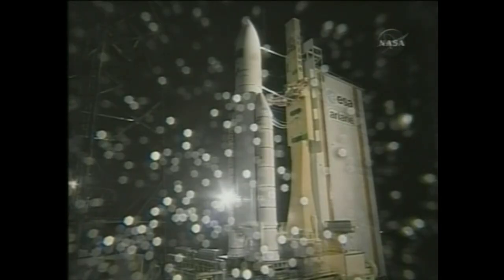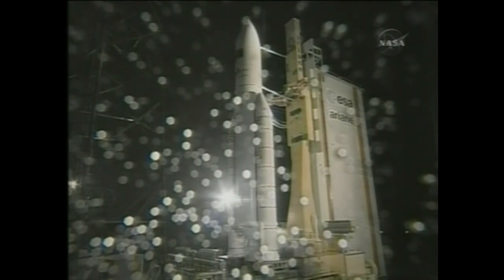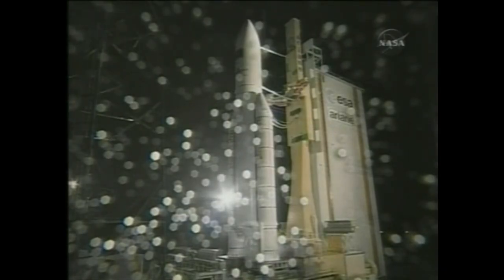vehicle. You're now once again looking at a view of the Ariane 5 on the launch pad where it is raining. However, there is no lightning reported in the area. A weather briefing that was completed a short time ago to the launch control team down in what is known as the Jupiter Control Center in Kourou, French Guiana, reported no problems and a green board for launch. We'll be standing by for further updates on the weather.